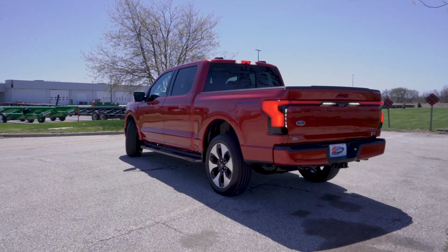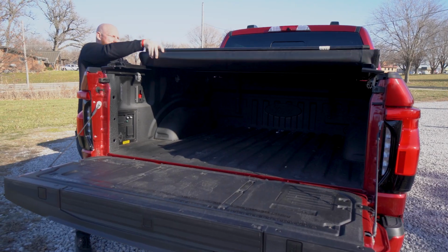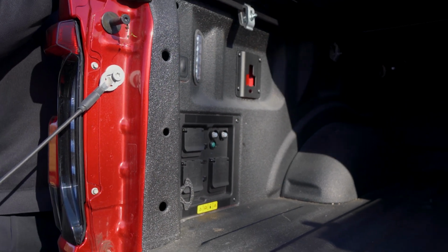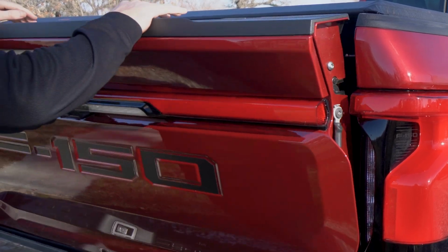The truck also is equipped with Pro Power Onboard, so this truck, with it being an electric vehicle, has a lot more juice and power that can be used. You could basically probably build a home off the back of this truck with your construction equipment.